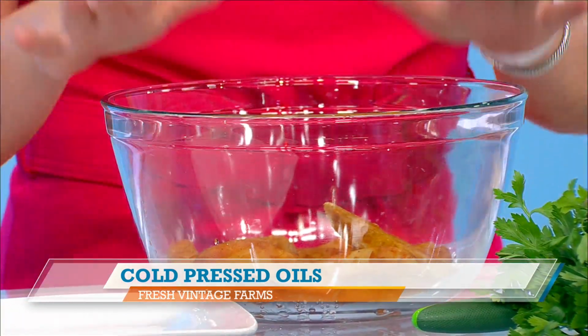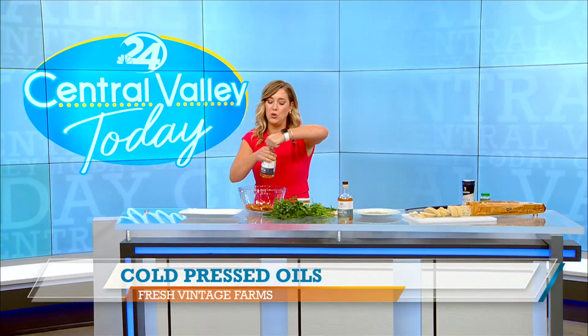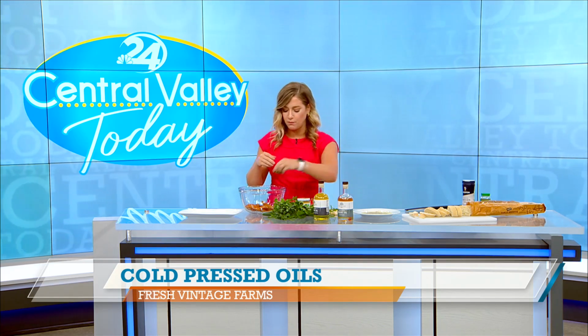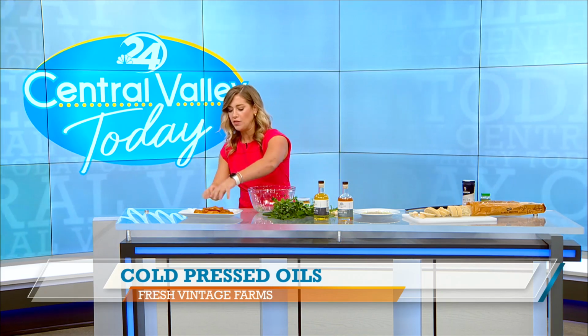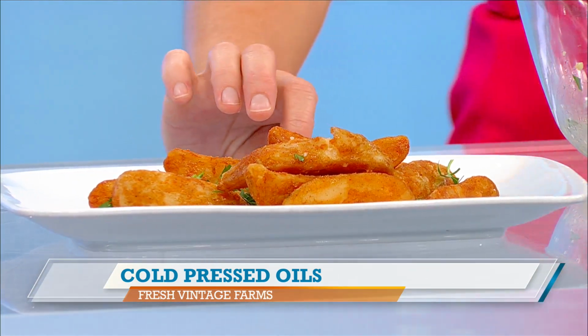These were baked with the almond oil, and then when you're done, you're just going to add a little more drizzle of the olive oil, add some garlic, throw in some fresh parsley, toss that around, and you have this beautiful, nutty take on these garlic potatoes. And I love the flavor that it adds. So you can find more of their recipes.